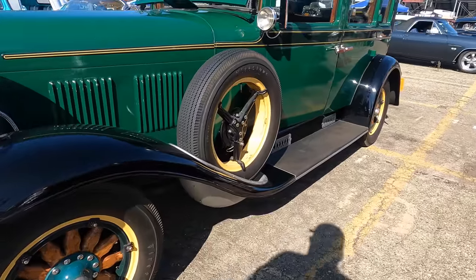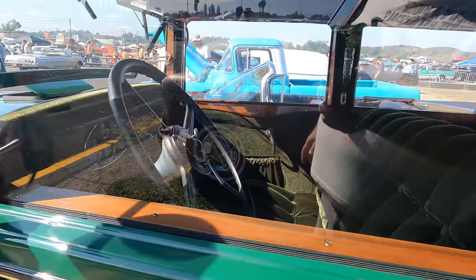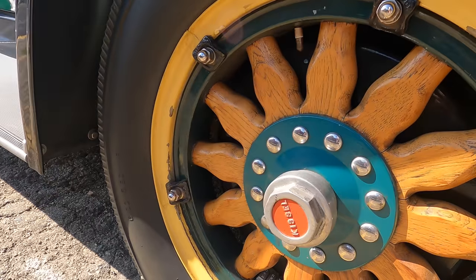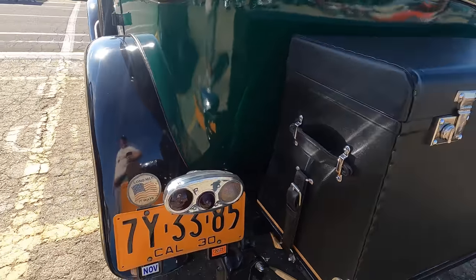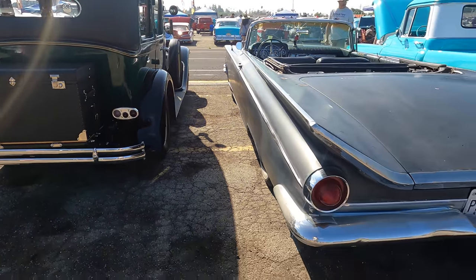This is a Kissel. It says Kissel. I've never heard of a Kissel. I've heard of a lot of things, but I've never heard of one of these. So we'll bring it to you. That's literally what it says on the wheel there. 1930 Kissel. I'll bring it the back of that Buick.